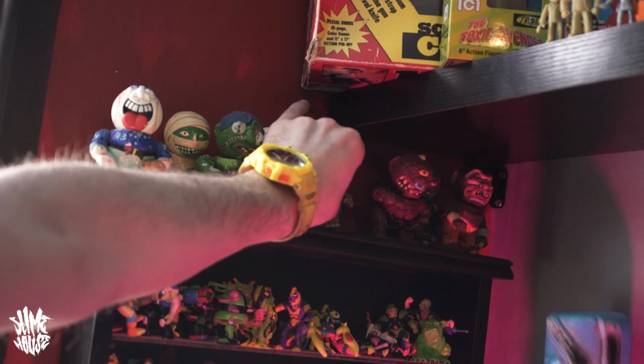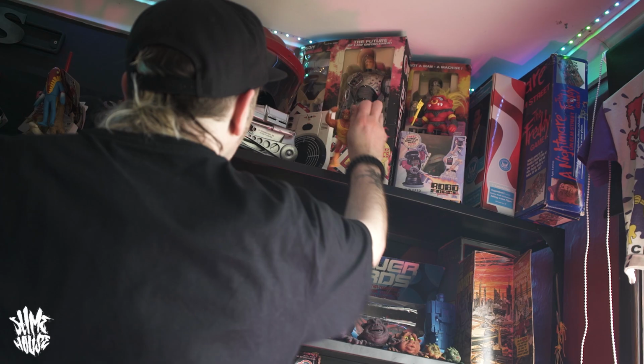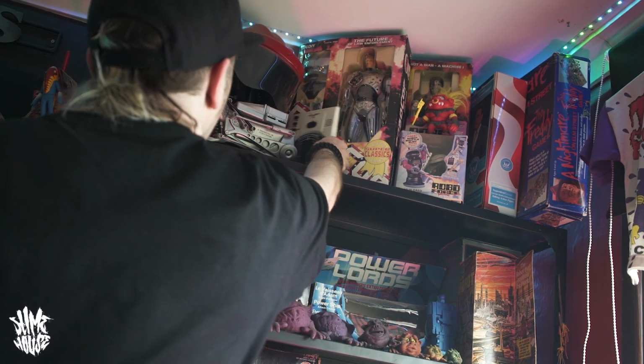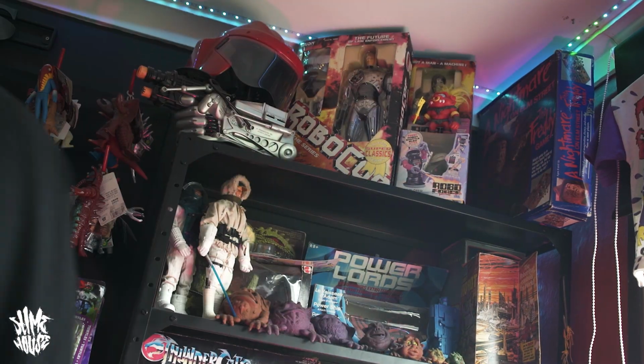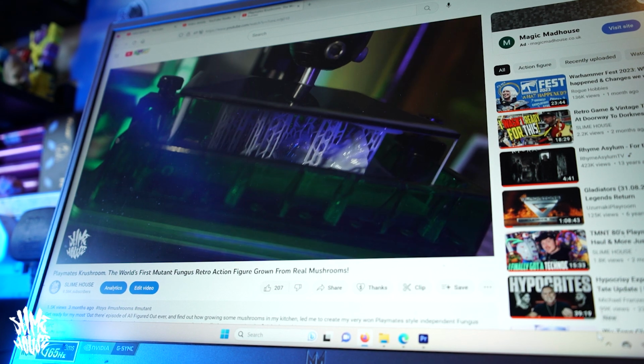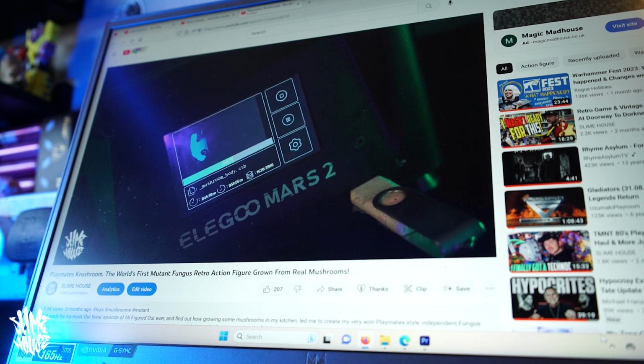Now, having a room like this is always constant maintenance. There's a lot of dusting involved, as you can see. There's always a lot of rejigging to be done whenever you pick something up new. I also have to keep sunlight out most of the time, because not only does it bleach plastic, but I do a lot of resin 3D printing in here, and if you know anything about that, you'll know how imperative it is that you keep your prints out of UV light.